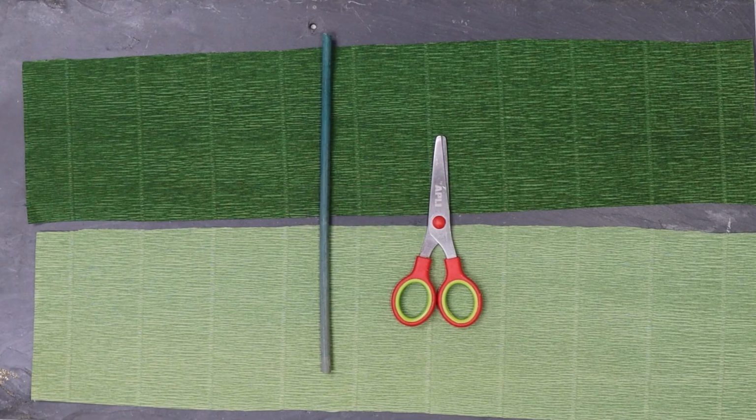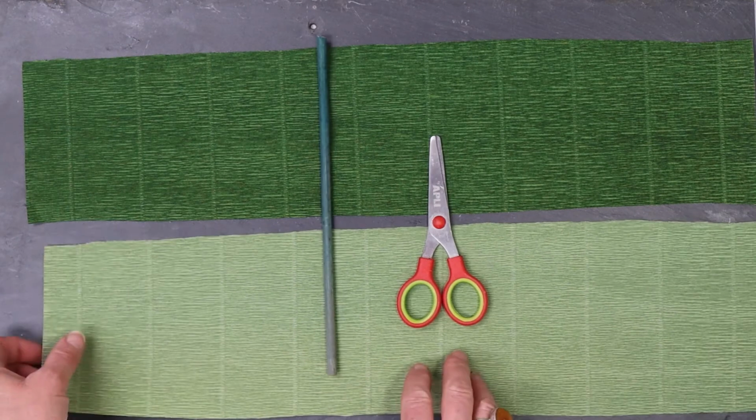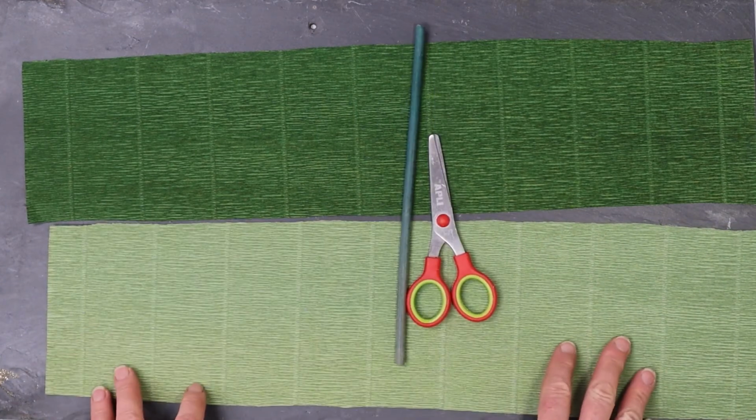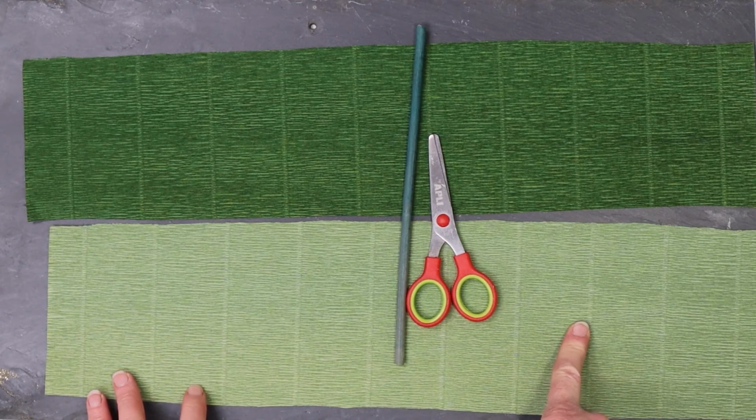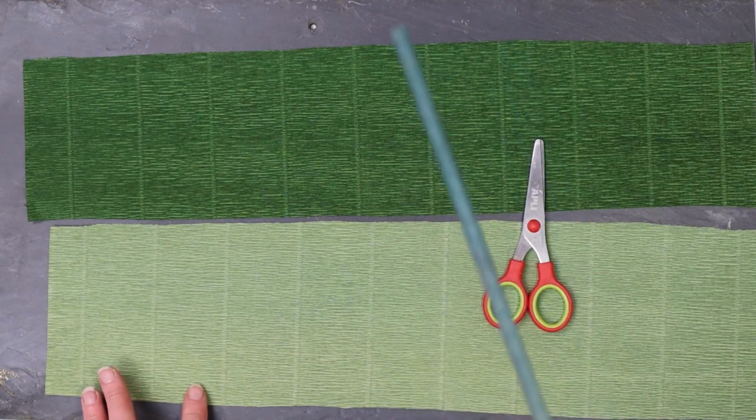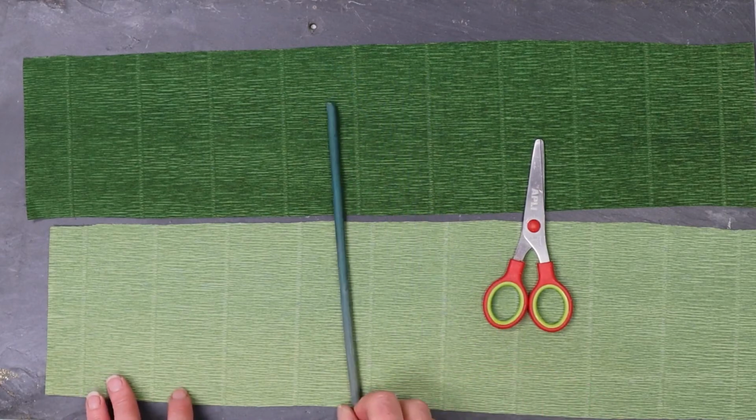Now, flowers don't come without leaves, do they? So we need to make some to go under the flowers. You're going to be doing this using the thick crepe paper, and you'll have 2 long strips of different greens. You're also going to need a pair of scissors and a stick for curling your leaves.